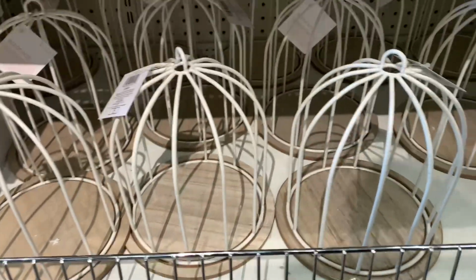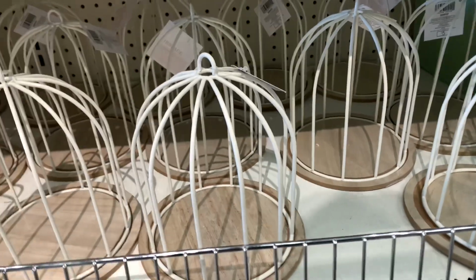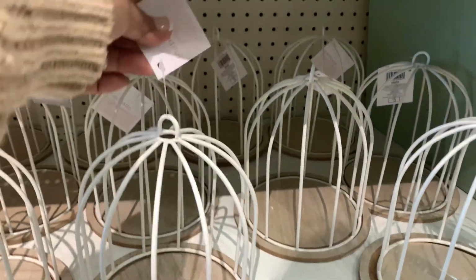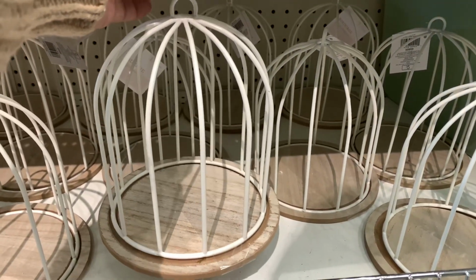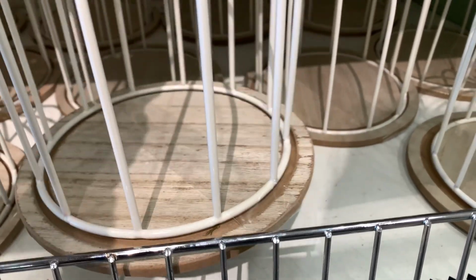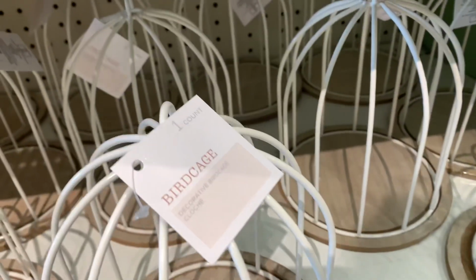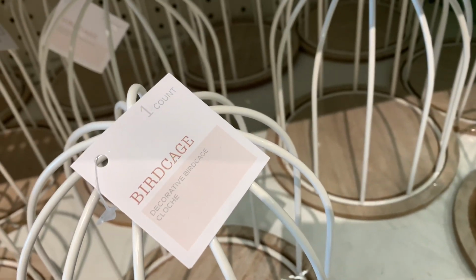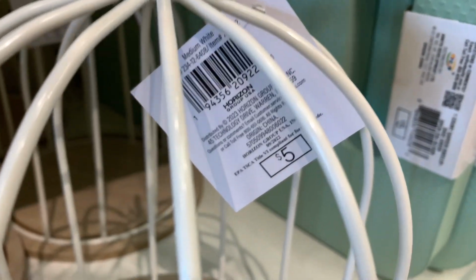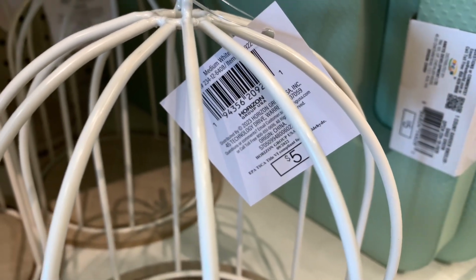And look, guys, I found bird cages because spring is all about the birds coming out. And this is so cute. Now I'm lifting it up so you can see what it looks like. But the bottom actually does come apart. There's a piece of plastic holding the two parts together, but the top part comes off. And these are called bird cages. They're just decorative bird cages. And these are $5.